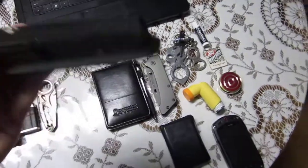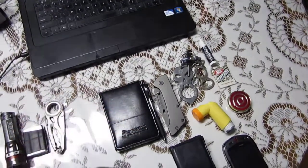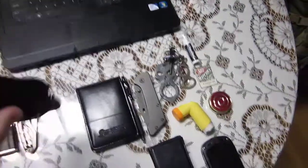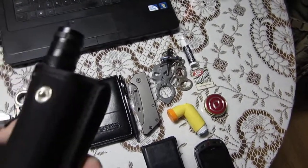I love that. I hate the Velcro ones. And then as you can see, it's actually kind of crimped in the sides. So it holds the flashlight in on its own, but it also has an awesome clip on the side. So I mean, this thing's not coming out. I'd have to try and throw it and hold onto the sheath, and maybe the flashlight would come out.